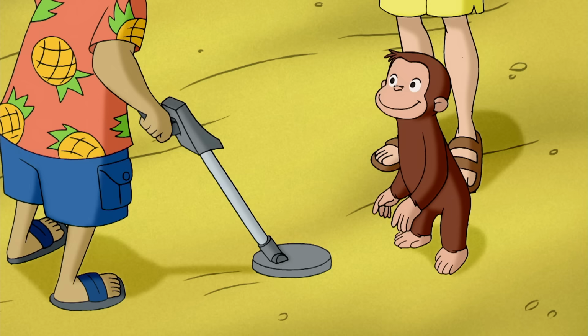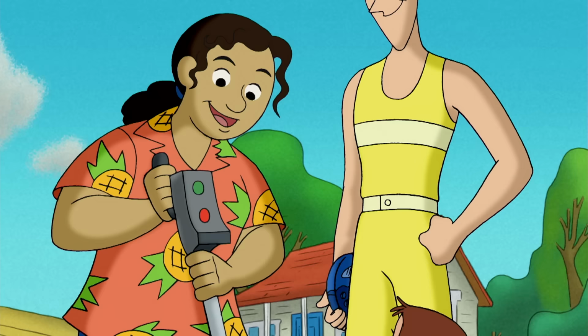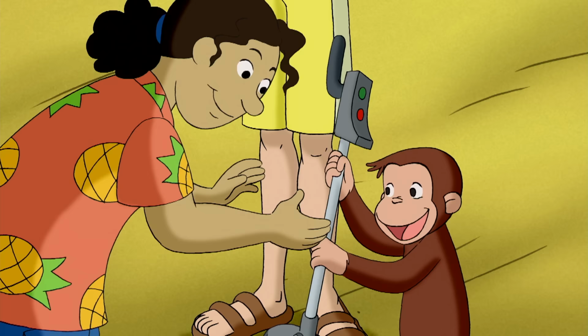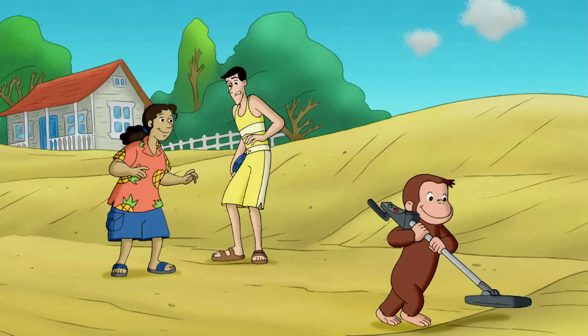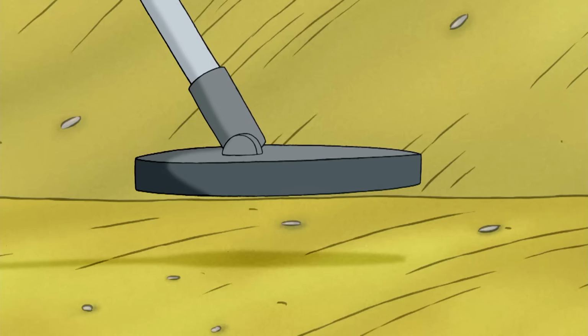Nifty, huh? It's a metal detector. It helps you find buried metal. Now, the louder it beeps, the closer you're getting to metal. Now, when it beeps like crazy, bingo! Using the detector, George found lots of metal things.